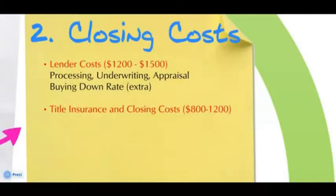member. On top of your down payment, you have closing costs, and these costs are comprised of the cost to get your mortgage, which is about $1,200 to $1,500, including things like processing, underwriting, and appraisal. Buying down your interest rate would be in addition to this amount. Fees you should not have to pay: non-refundable application fees or fees to lock in your interest rate. The other part of your closing cost is a third-party fee, a fee outside of the lender's cost. This is to get your title insurance and also to pay for your closing fee. This varies depending on your purchase price, but you can expect about $800 to $1,200.